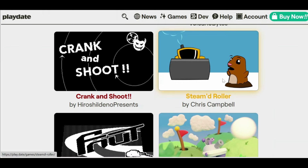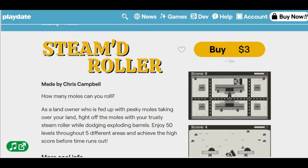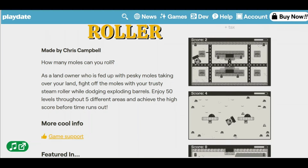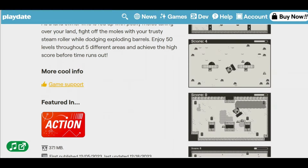We've also got Steamroller. This looks like a whack-a-mole style game, I'm guessing. $3, go round the grid there, I guess trying to get rid of all the moles. That looks fun. I guess this is the type of thing that the Playdate should be perfect for. Enjoy 50 levels of this.